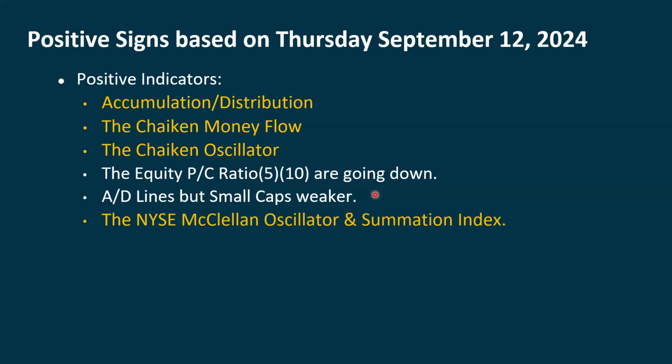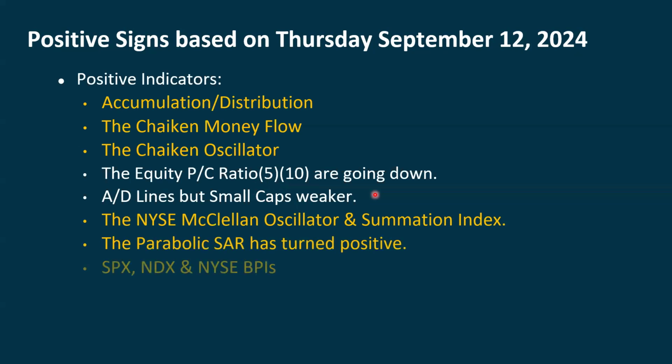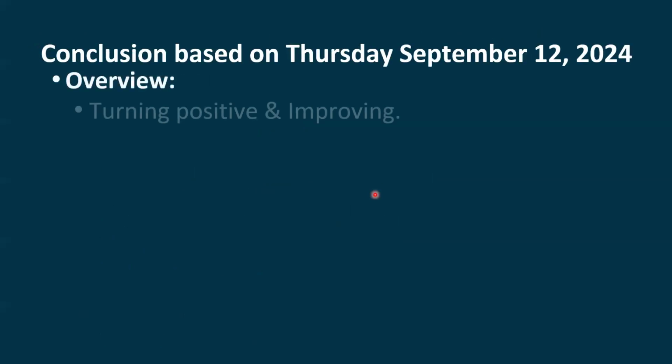And we're actually back to positive with the NYSE McClellan oscillator and summation index. The parabolic SARs just switched back over positive, and the bullish percent indexes are now all positive with the S&P, NASDAQ 100, and NYSE. The money flow is back to positive. The ultimate oscillator is back to positive. And the financial sector, even though it's been getting hit a little bit over the last few days, it's still looking positive overall. So our conclusion, we're back to turning positive.